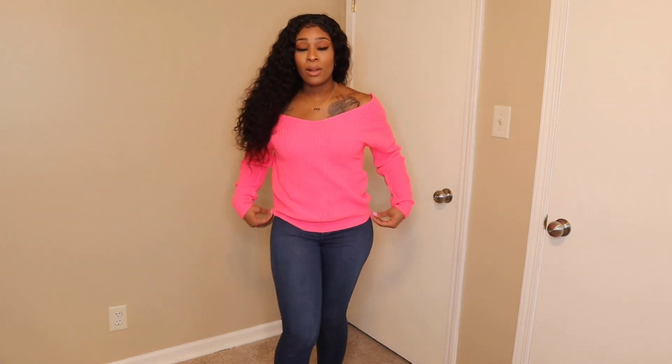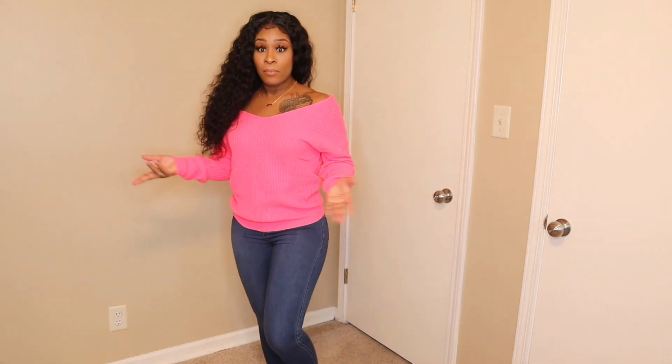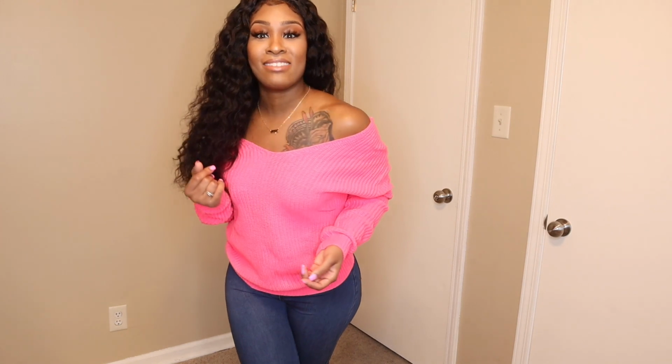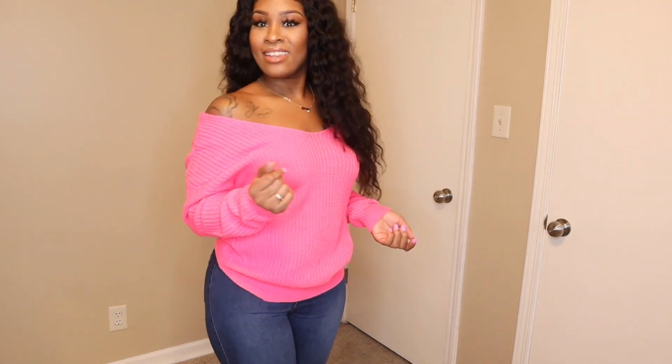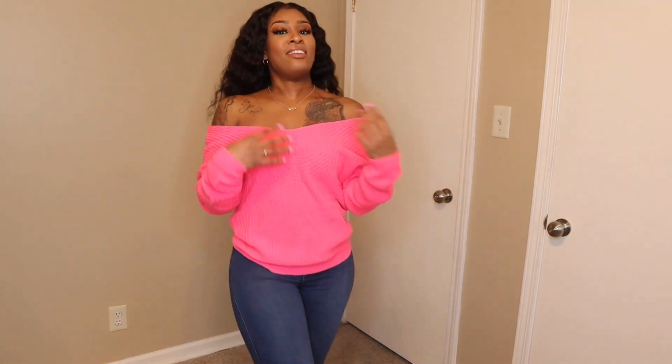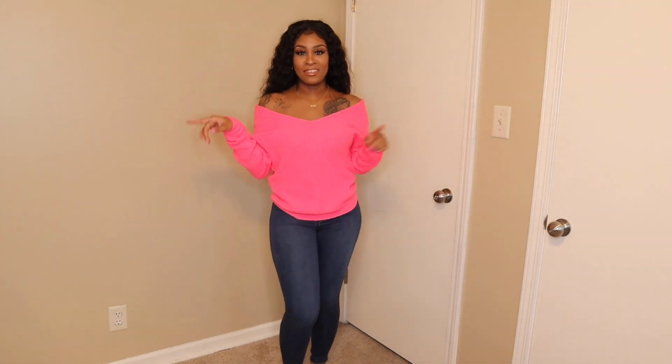You can dress this up for sure. I would more than likely dress this up with some heels, and you could throw on some jeans, because I'm throwing on some jeans, and I'm still dressing up. Off the shoulder is giving me classy vibes. Show a little arm, shoulder action. But yeah, y'all, let's get to the next item.